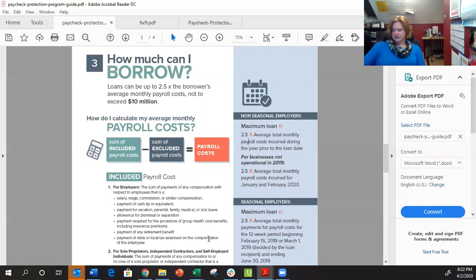This is an important distinction because tomorrow the application is open to those folks that have partnerships, they have S Corps, C Corps, and things of that nature. They have salary, wages, commissions, and similar compensation that they have been paying. And here's the big reveal.